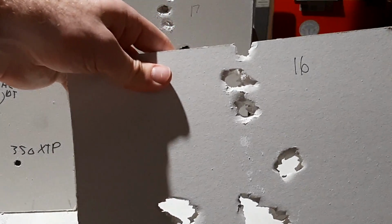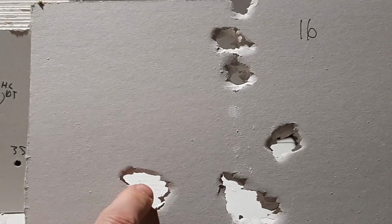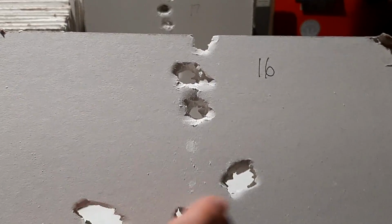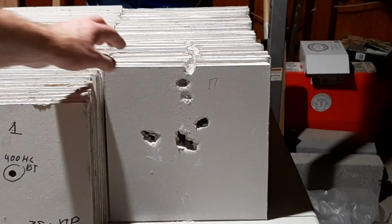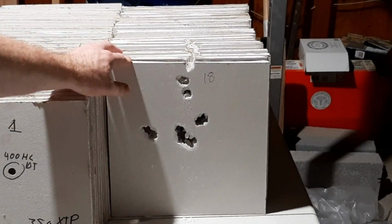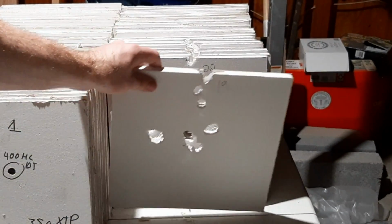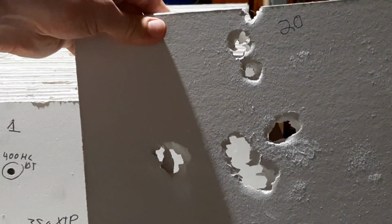Sheet number 16. Look at these holes here. Massive holes. These are the Xtreme Penetrators. You can actually see it looks like they're starting to tumble here. A little bit of tumbling going on with some of these. Here's sheet 17. 18. 19. 20. Look at the size of those holes.